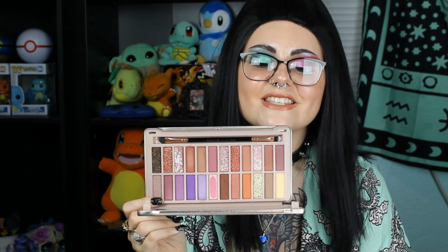But anyways, this is the Paris Hilton Glam Star palette, and this was okay. I used it, and it was okay. I wasn't mad at it. I just don't love the packaging for one. It's really hard to open, and it's just kind of annoying. It's also got a lot going on in here. I'm not huge on big palettes, and also there's a lot of pressed glitters in this palette. It's nothing against the palette or the person who gifted it to me. I'm actually very grateful for the palette. I just don't need it, and I don't think I'm going to use it enough to justify having it in my collection. So I'm going to pass this one on.